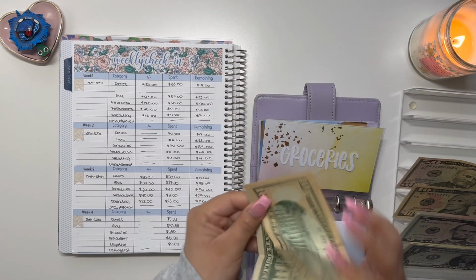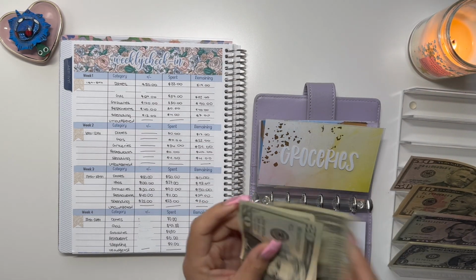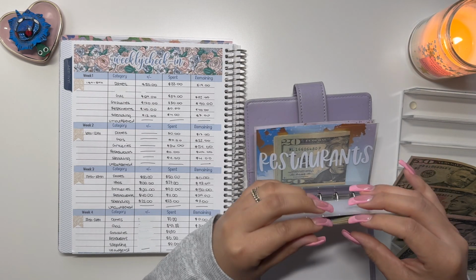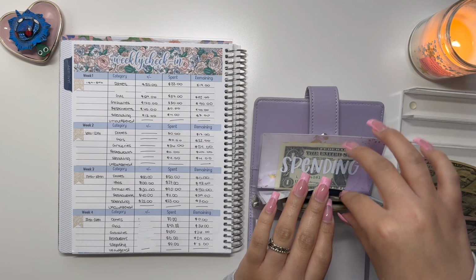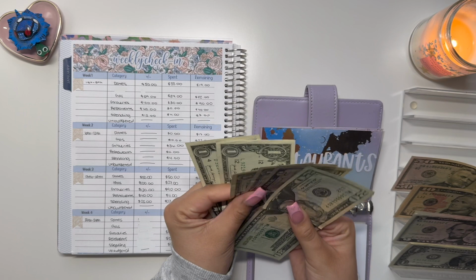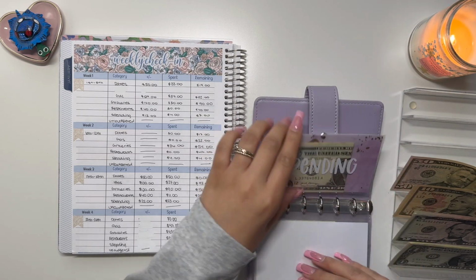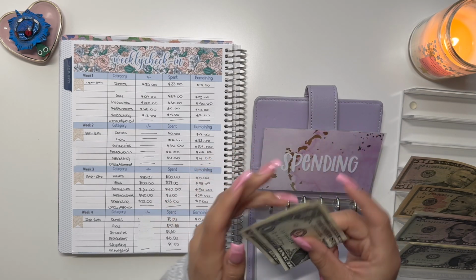Groceries, we are unstuffing 4. So we're going to take the 10 and bring back 6. So we have 26 as well. Restaurants, we're not going to unstuff anything, so it should have 29, and we do have the 29. And then spending should have $2. And it does. Okay.